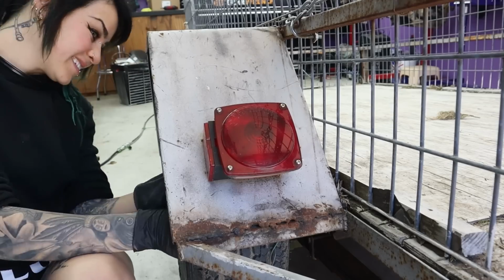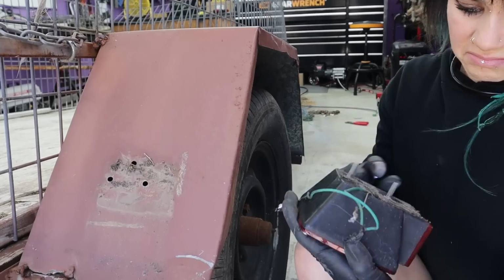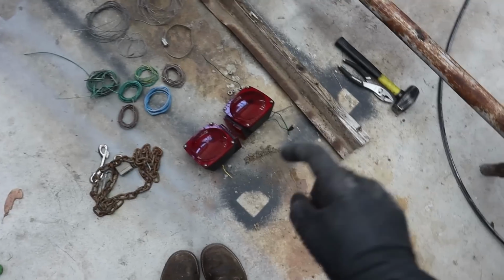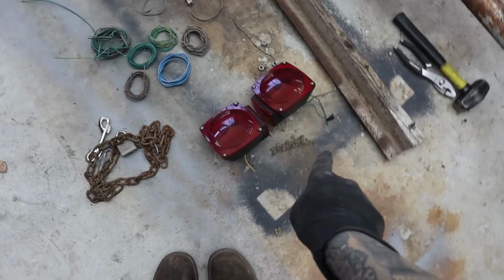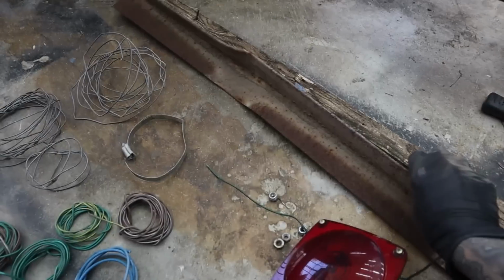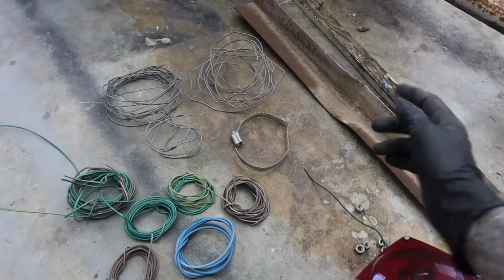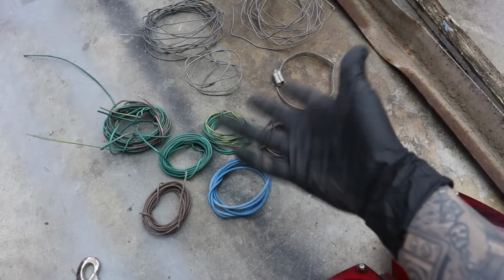I'll just start by removing these and I can test them to see if they work later, or maybe I'll just replace them if it's cost effective. Okay, so this is a whole bunch of stuff that I managed to salvage off the trailer so far. Totally usable. I might have to replace some bulbs, but these lights look good. Look at all that nice extra spare wiring. Definitely gonna use that chain. Some hardware. I might need this for something. I don't think this wood is worth anything, but I'll burn it in my outdoor fire pit. Some safety wire, and I'll probably use some of this wire when I wire the thing up.